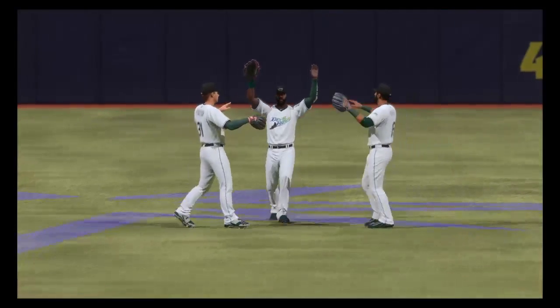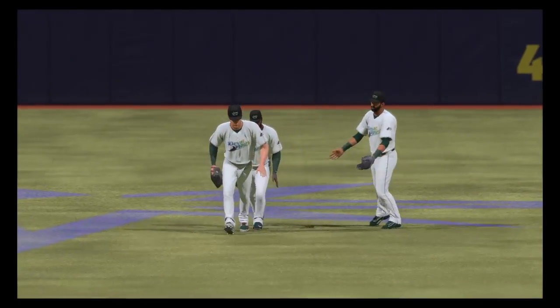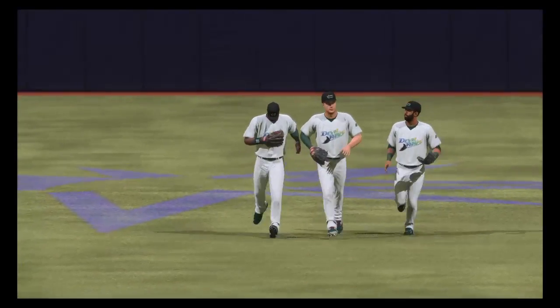Yeah, and you know this home crowd is going to get to drive home happy as their guys come through with a very good win.